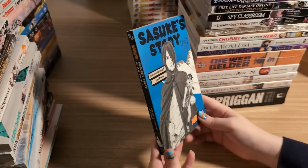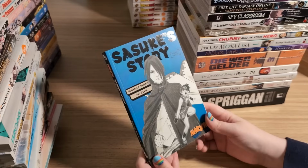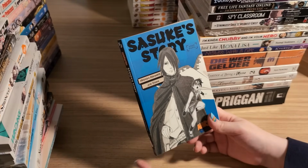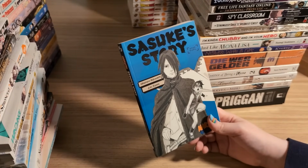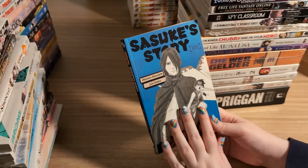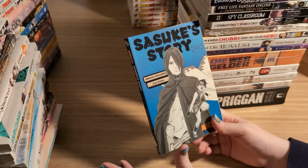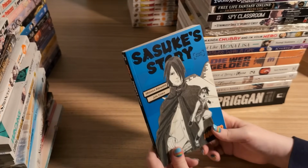Next, we have a Naruto light novel, Sasuke's Story Star Pupil. This was very much discounted. I would like to try and pick up the rest. I think the first light novel I read was one of the Naruto ones, one of the very original ones. I think it was Shikamaru's, maybe. And I did enjoy them, so I do want to pick up more of these. I'll probably try and pick them up secondhand at this point.